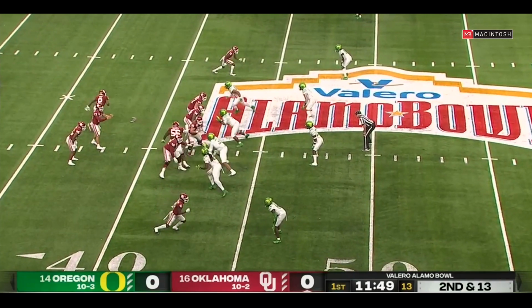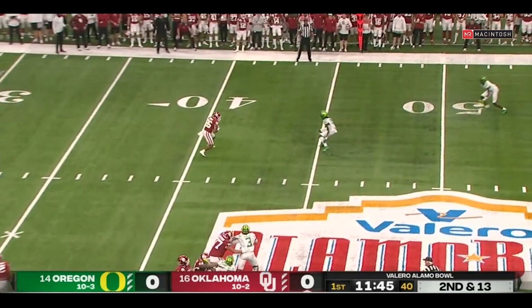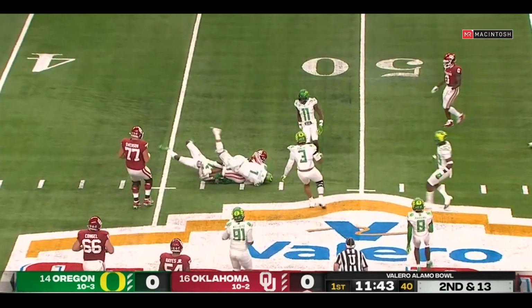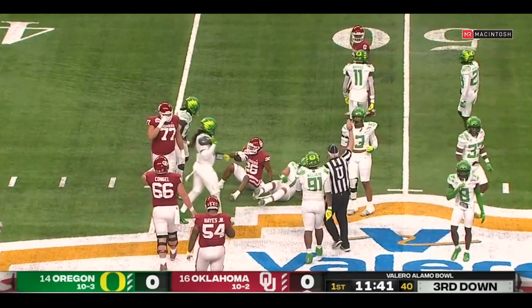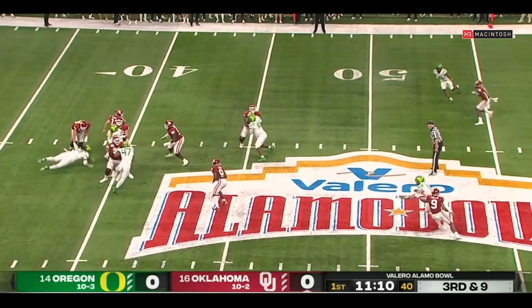Bowl season is so funny. You get motivation as such a factor in these games. And this is Kennedy Brooks out of the backfield for Oklahoma, the very patient tailback, and it's going to be 3rd and long. Are you surprised? Defense for Oregon. Williams under pressure.